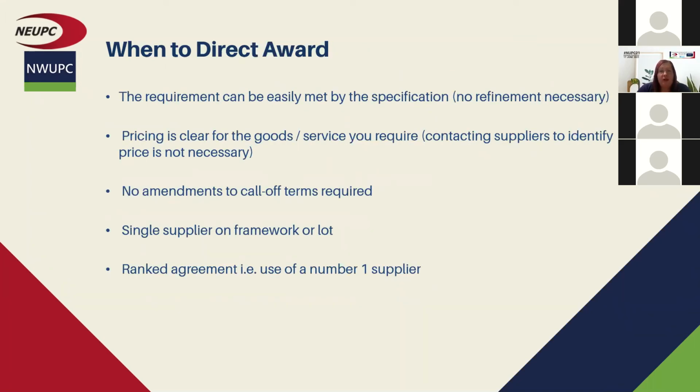A little bit more straightforward process is the direct award. So where the requirement can be easily met by the framework specification and where all your institutional needs are satisfied already, you can direct award under the agreement. So this is the most effective use of time and effort, and is particularly suitable to fixed price agreements and where no amendments to the terms are necessary. It's also used when the consortia has appointed a sole supplier to either the lot or sometimes the whole framework.